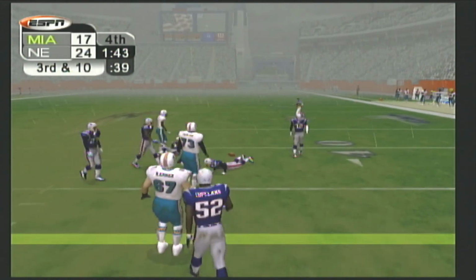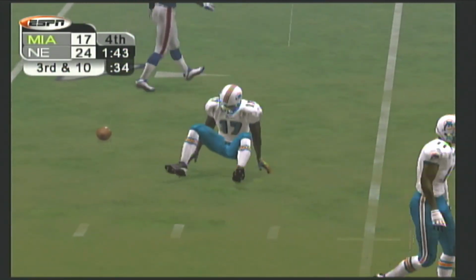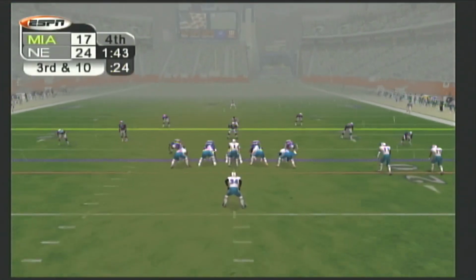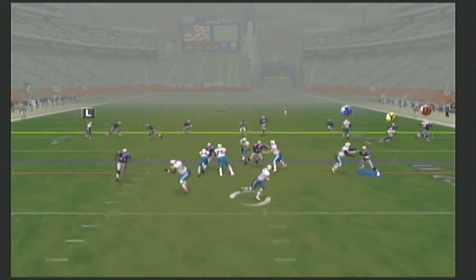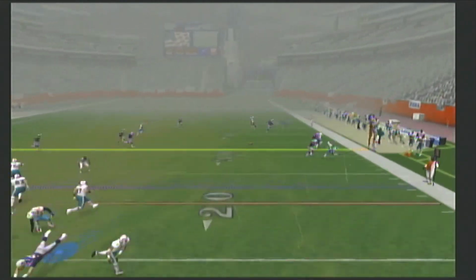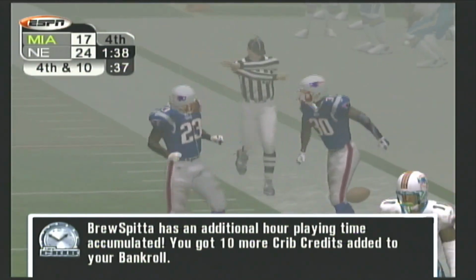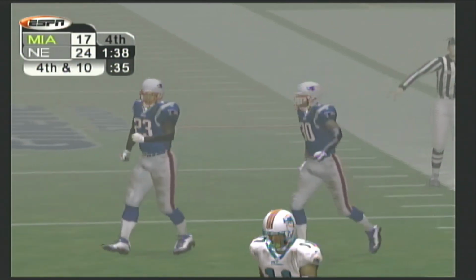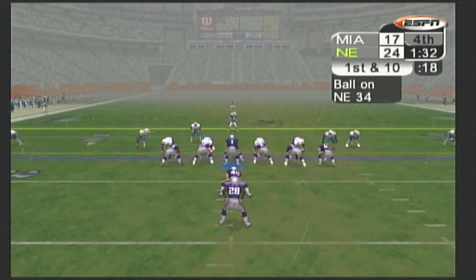Number 17 mishandles this one and drops it, incomplete. Number 17 had that ball in his hands on that play. Not too much blame on him for that one. That would have been a tough catch. Number one throws a heater right sideline, and it's tipped, incomplete. That will bring up fourth down, from well in their own territory, and the clock at 1:32.